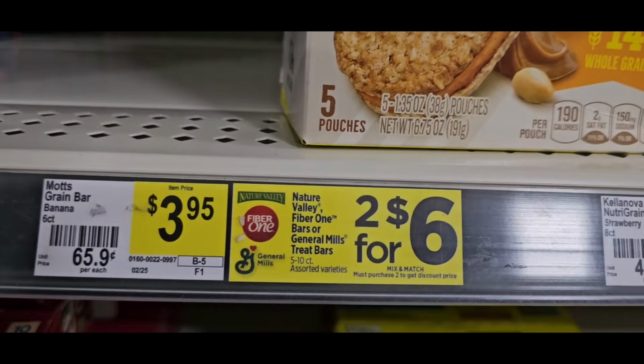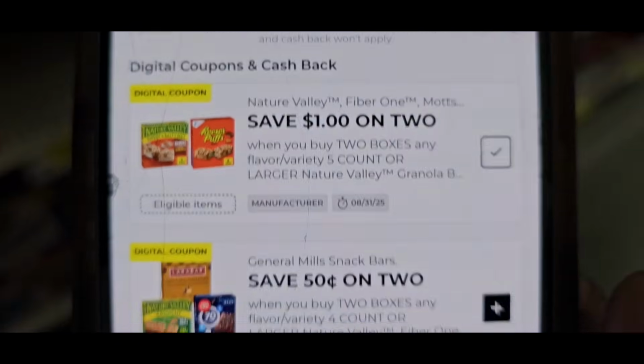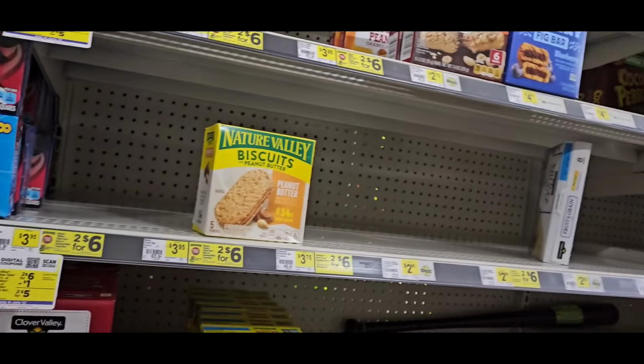Go right here to the Nature Valley biscuits. They are 2 for $6. Originally $3.95. Look at all the coupons we have. We have $1 off 2 for $6. So they lowered them 2 to 5, making those $2.50 each.